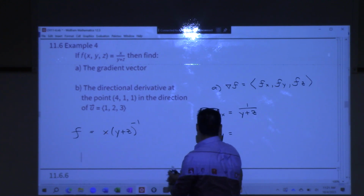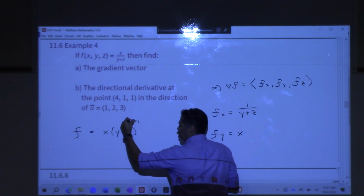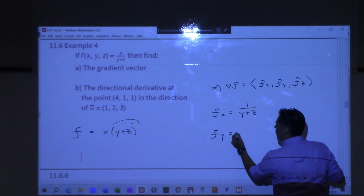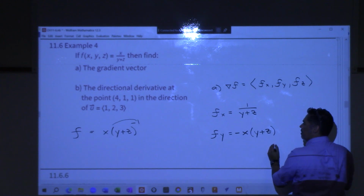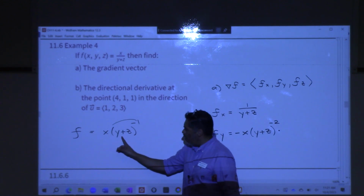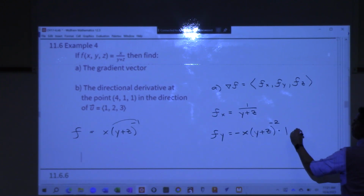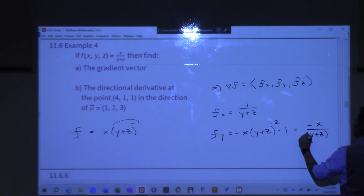So when I take this derivative, the x will come along for the ride. Now I just do my chain rule. So the negative 1 comes out, right? Maybe I should put negative in front here. Negative x, and then it'll be y plus z to what power? Negative 2, because you differentiated, right? Times, now you take the derivative of what's in here with respect to y, so that is 1 plus 0. So just 1 out here, right? That's it. And this is really just negative x over y plus z squared.